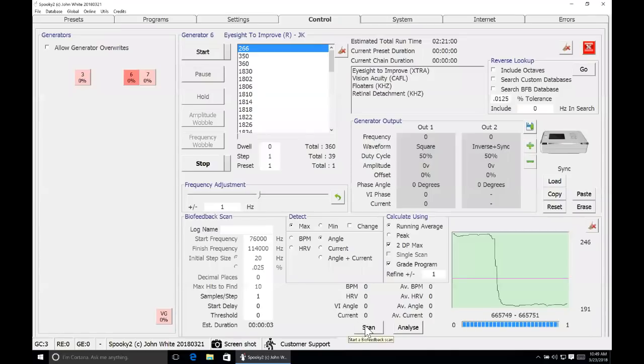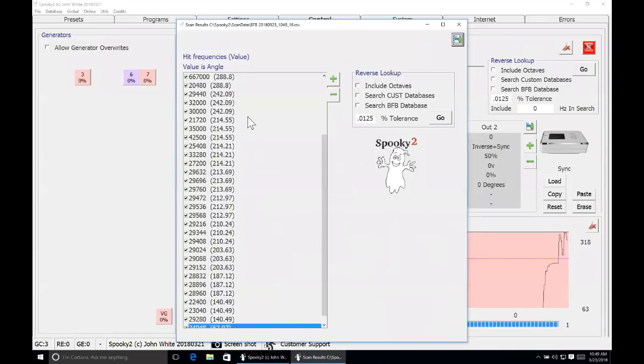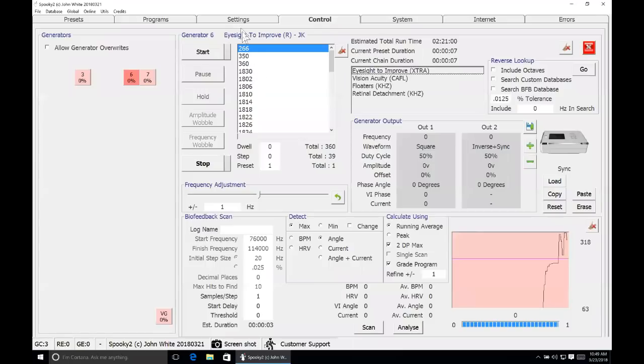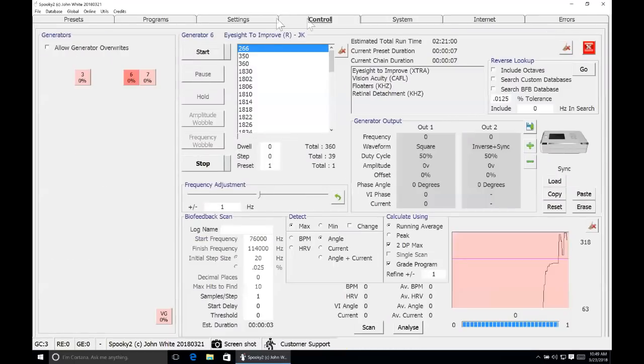When I press scan, all these frequencies will be run through quickly and any results will be shown. And those are the results with the grade. You'll see that these frequencies are higher than the frequencies in the program. That is because in the settings tab, I entered frequency limits, but I'll remove them now. I won't connect the TENS pads because I don't want to jump 10 feet up in the air.